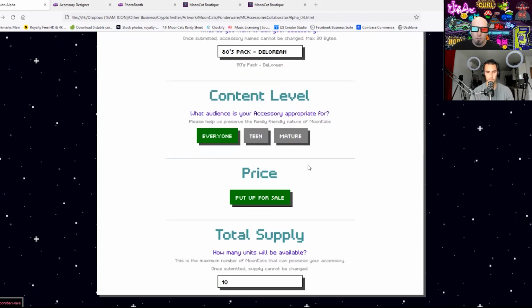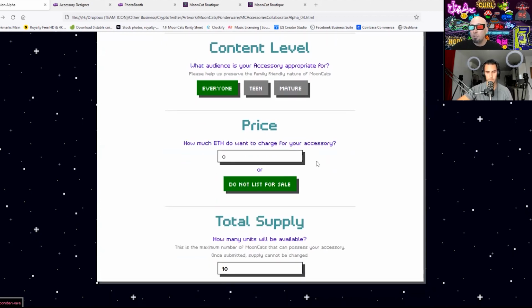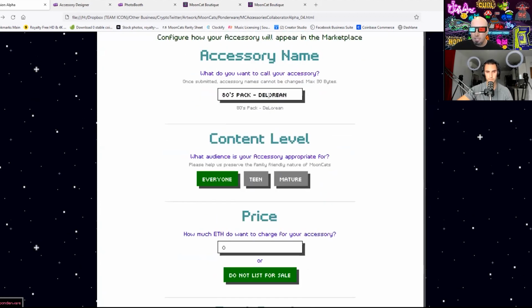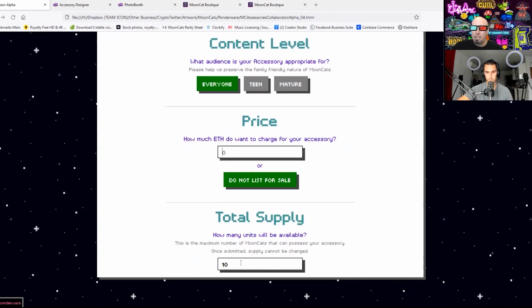Yes. And so you can put it up for sale. You put the price, which is cool because you can't change it later. So you can change the price later. What you can't change later is the name once it's minted. And you can't change the supply. So this is where you put the supply.